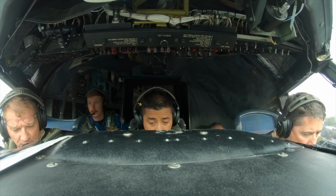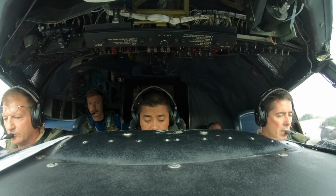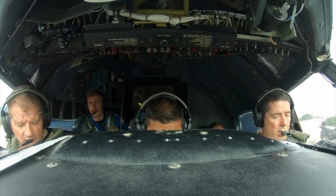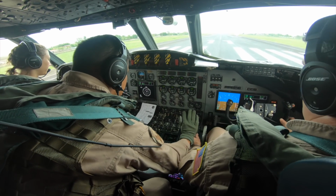South Tomé Tower, NASA 426 is ready to go runway 11. NASA 426, Roger, wind is calm, cleared for takeoff on the 11. Cleared for takeoff 11 for NASA 426. At 1077 TI. Roger, 1077.